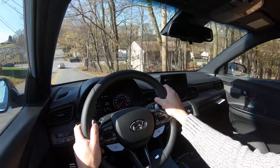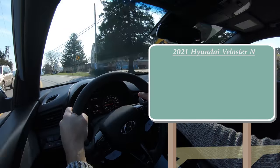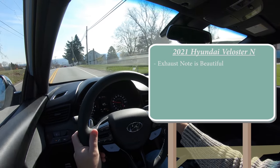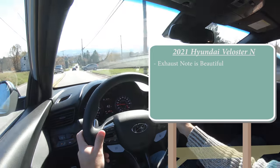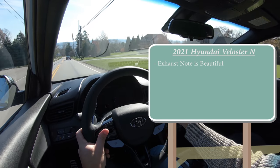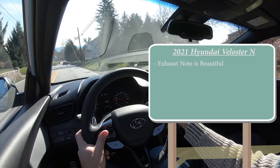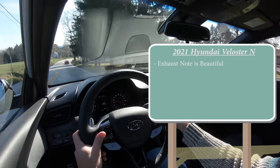But overall, when it comes to my final thoughts here of the new 2021 Veloster N, the exhaust note is so much fun on this one. Absolutely love it. Even when you're comparing it to the competitors, the Mazda 3 or the Civic Type R, the exhaust note on those doesn't come anywhere even close to this one. This exhaust note is a true sports car exhaust note. It's absolutely wonderful. And I remember downshifting last year like crazy just so I could constantly hear it.